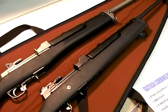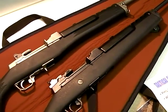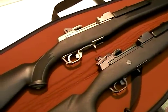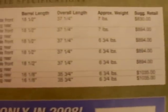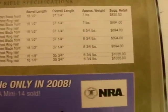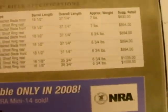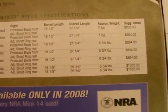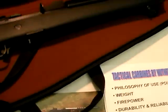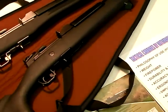Okay, so weight, I'm going to classify it as excellent, since it is under 7 pounds with a synthetic stock. And let's look in the specifications if the wood is any more. Hopefully I'm holding this still enough for you guys. I sure am trying. 7 pounds, let's see, for the hardwood stock version of the .223. And the synthetic, yeah, it's going to be lighter, 6 3/4 pounds. Just what I told you, 6 pounds, 12 ounces.